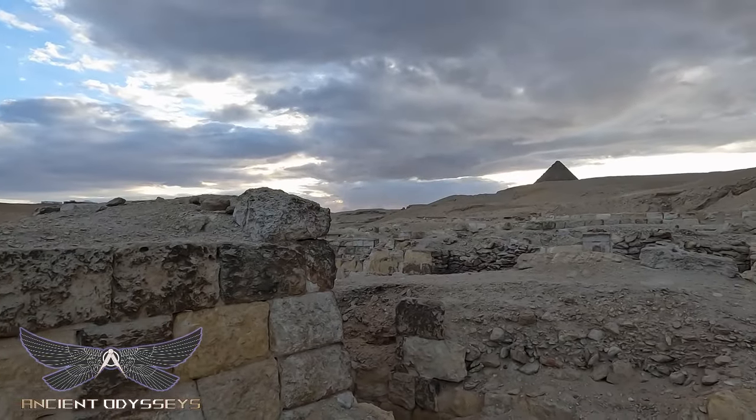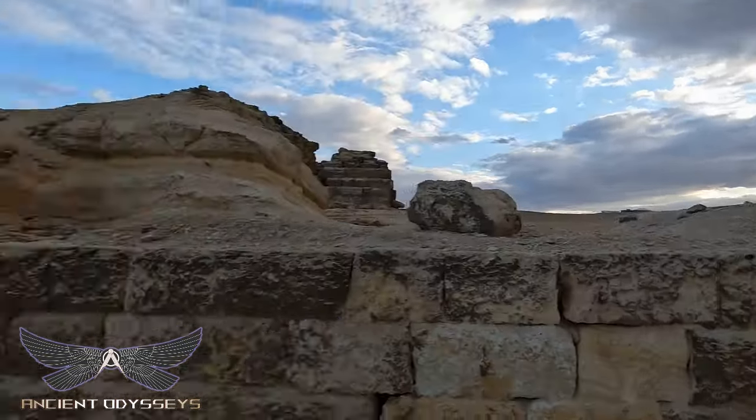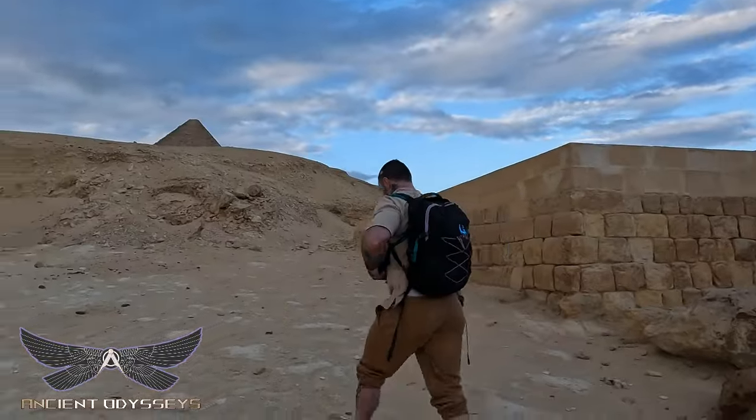The rain's going down. I need a new battery too.